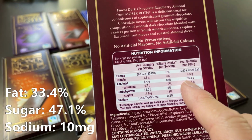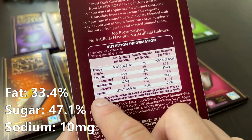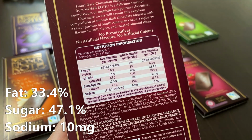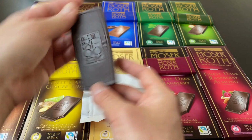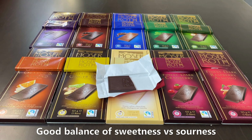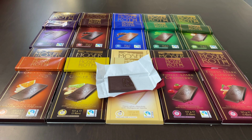For this one, fats 33.4%, sugars 47.1%, and sodium 10 milligrams. That's actually quite low, but the sugars is quite high. The raspberry in this one is well executed. It sort of breaks up the flavor a little bit, makes this dark chocolate block a little bit more pleasant to eat as far as I'm concerned. I'm going to start this off with a 6.5 out of 10.